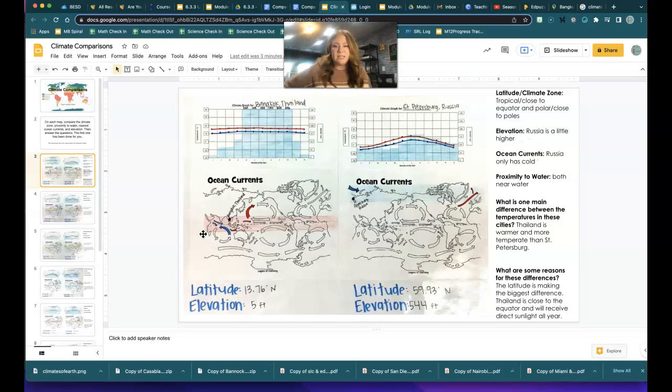So their ocean currents, right? Thailand has these blue, cold ones coming back up to the equator. And also from the equator, it has these hot currents that have heated up at the equator. But even though this one is cold, coming back from lower, it's still going to be pretty warm because it was around the equator. It never really got too far down. Where this one is coming straight from the poles, that only has that cold water from the poles. That's really going to make it colder there.